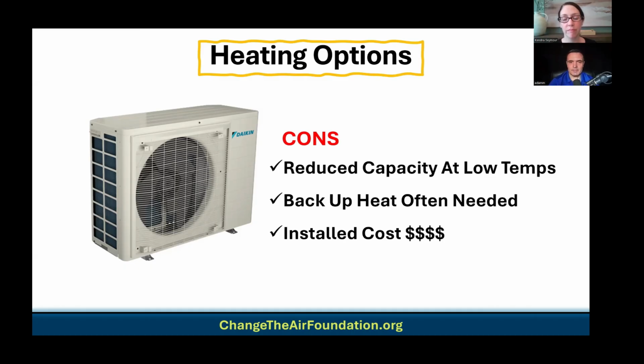When you're comparing a heat pump to a traditional air conditioner, and you have an air conditioner now and you're considering a heat pump, there's more that goes into installing a heat pump, as far as the control and the wiring to the unit. And the unit itself costs a little bit more money than a traditional air conditioning system. So the installed cost is higher.